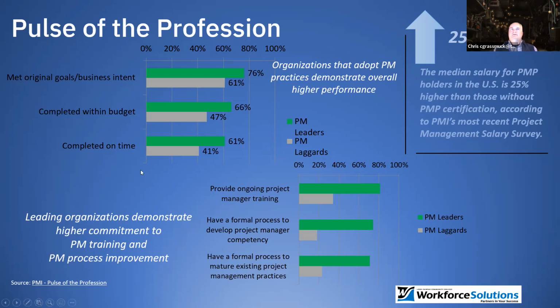And then the rest of the slide here just highlights that organizations that adopt project management practices demonstrate overall higher performance, as you can imagine, and as expressed in the previous slides, right? Do they meet the original goals or business intent of the project? As it says there, the PM leaders, those who have certified project management professionals, those who are following the tenets of project management, are meeting it 76% of the time compared to 61% of the time. Are they completed on time? That last one there, 61% of the time they are, versus 41%, less than half of the projects not following the tenets of PMI, PMP, are achieving delivery on time. So that just drives why we need more certified project managers in our various organizations, to make sure that we can deliver on these triple constraints.